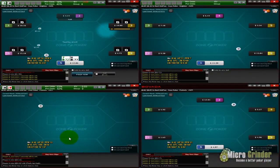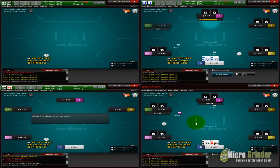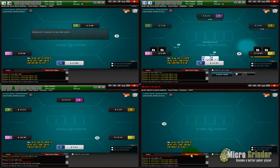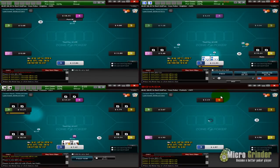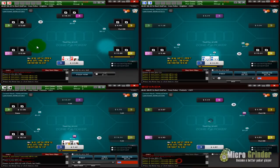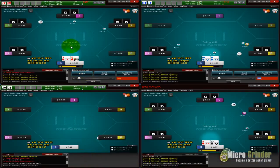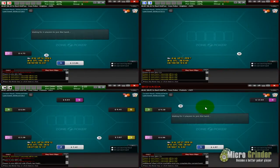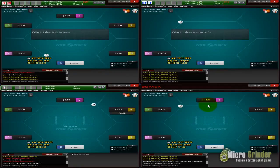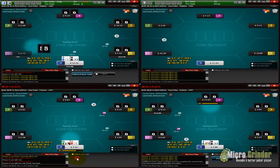Ace 5 off, go ahead and fold. 7-6 off, again, go ahead and fold. And the reason why I played the suited connector under the gun is that implied odds type of hands tend to go up in value in these games because people are playing anonymous tables every single hand that you don't know who you're playing against. So you don't have any sort of reads other than stack reads and bet sizing reads. Other than that, everything's out the door.